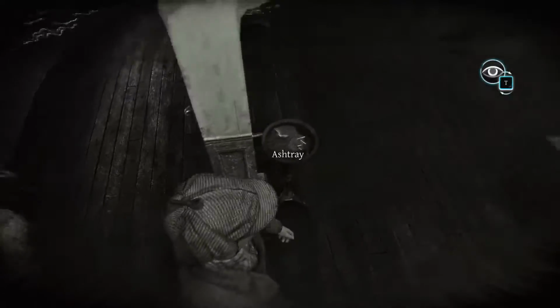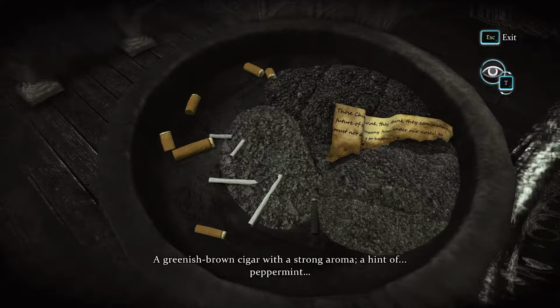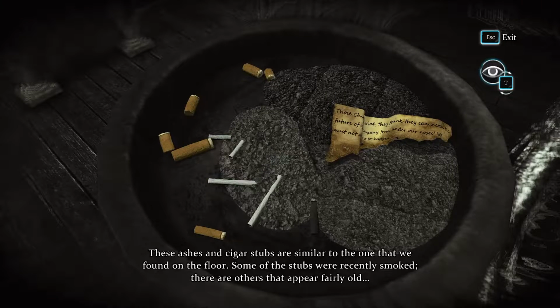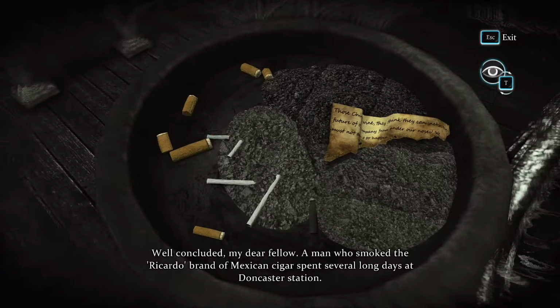Ashtray. Piece of burnt paper. This ashtray is full of ash and cigar stubs. A greenish-brown cigar with a strong aroma, a hint of peppermint. These ashes and cigar stubs are similar to the one that we found on the floor. Some of the stubs were recently smoked. There are others that appear fairly old. That means that the fellow spent several days here. Judging by his clothes, he's hardly a traveller or a tramp. Well concluded, my dear fellow. A man who smoked the Ricardo brand of Mexican cigar spent several long days at Doncaster Station.